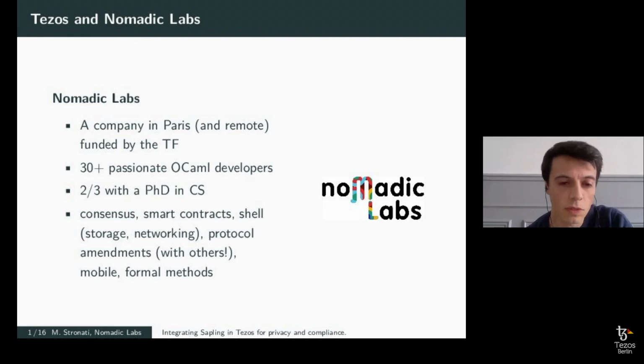The product, let's say, of Nomadic Labs that you've been most in contact with is the Tezos node, the part that does the lower level bits, that is the storage and the networking. That's the stuff that we've been maintaining. And then we were the authors of the first protocols, and we're very happy to share this work now with others. Cryptium Labs for the past 2 protocols now, and we're working on 007 together.